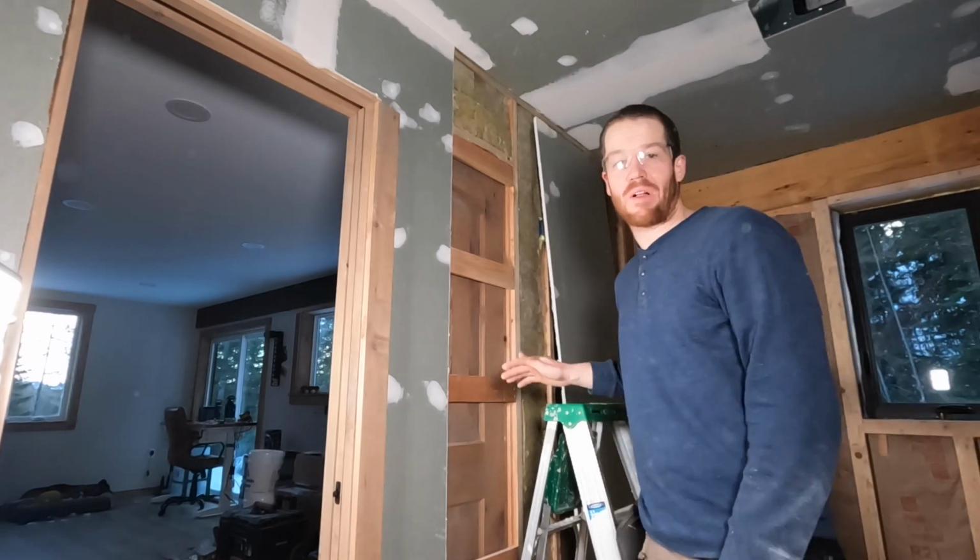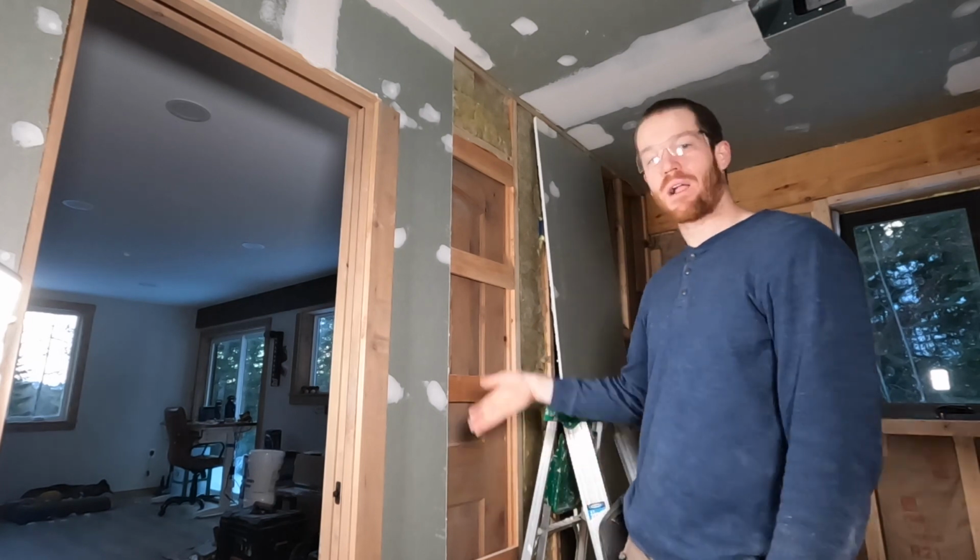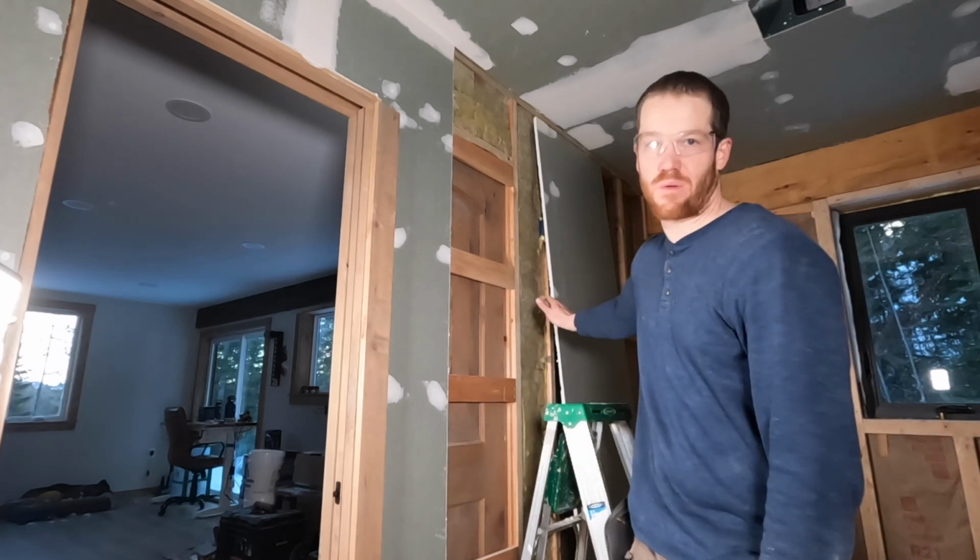So when we put that drywall up, we knew it was going to have to get cut, but we hadn't ordered a shower pan yet, so we didn't know where to cut it to. We cut the drywall because we're using waterproof board on the rest of the wall.